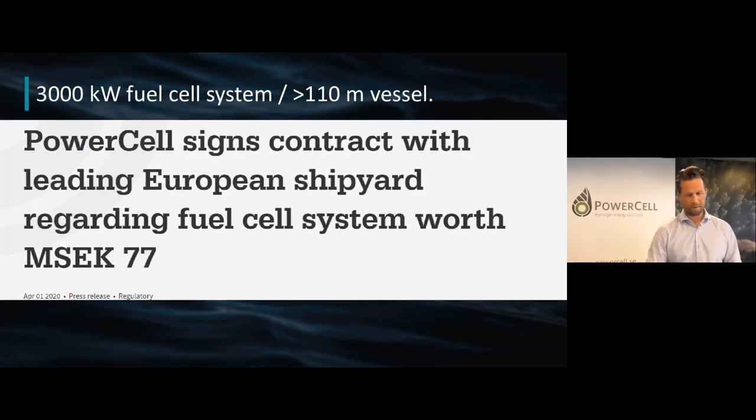Going forward, I'd just like to showcase to you what's going on. I teased you a little bit about the showcase. We are actually in a development phase of a 3,000 kilowatt system. So basically, we're going to have a 120 meter vessel with full fuel cell autonomy on zero emissions sailing by 2023. This is, of course, a huge undertaking.